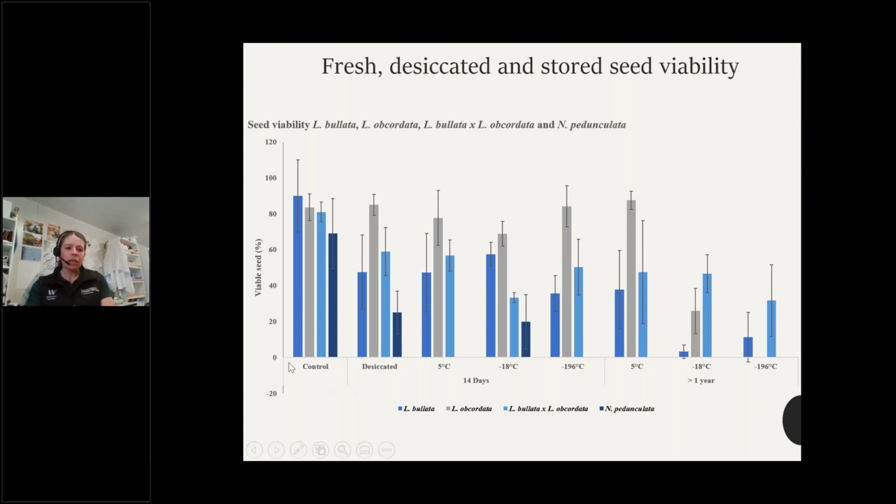Now, what is important here is that we want to look at the control. Remember, the control was the fresh seeds that we germinated. We didn't do anything to it. And you can see it was pretty good for all species. Neomyrtus slightly less, but all above 80%.